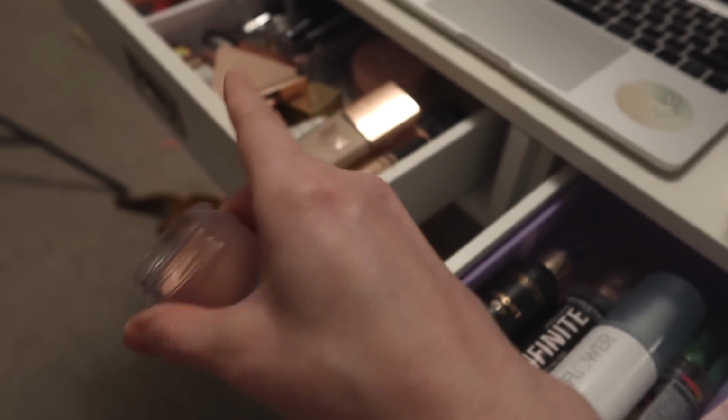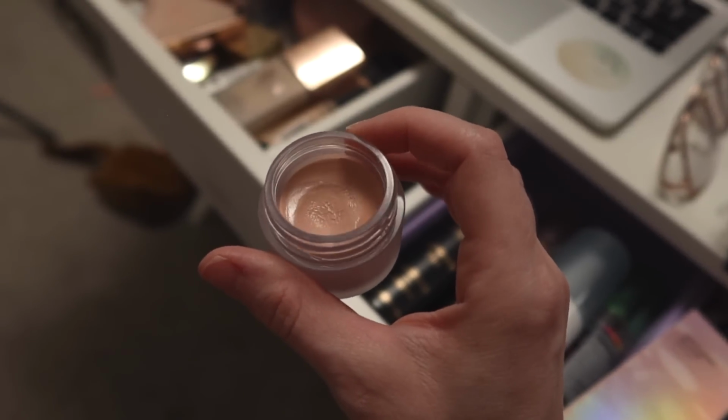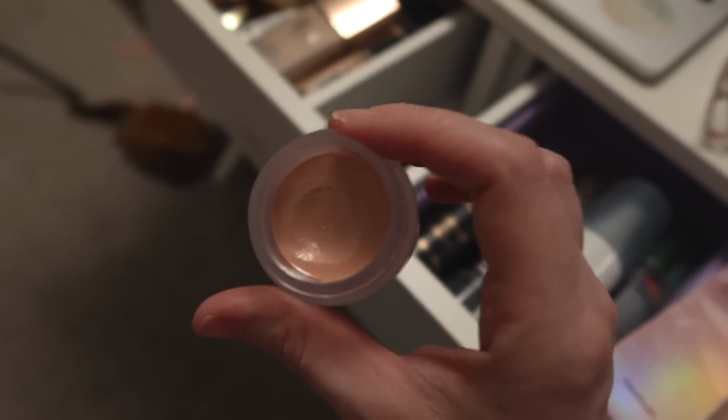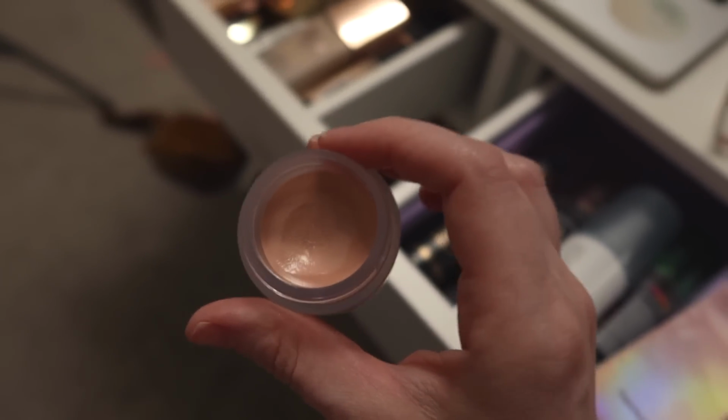That one, when I set it down with a powder, it's pretty much matte. But the glow in this will shine through any powder. I don't know how it does it. Yeah, I just don't know if this is the product for me. It actually reminds me a lot of the Becca under eye corrector, which I'm realizing now is probably why I wasn't in love with that one either.